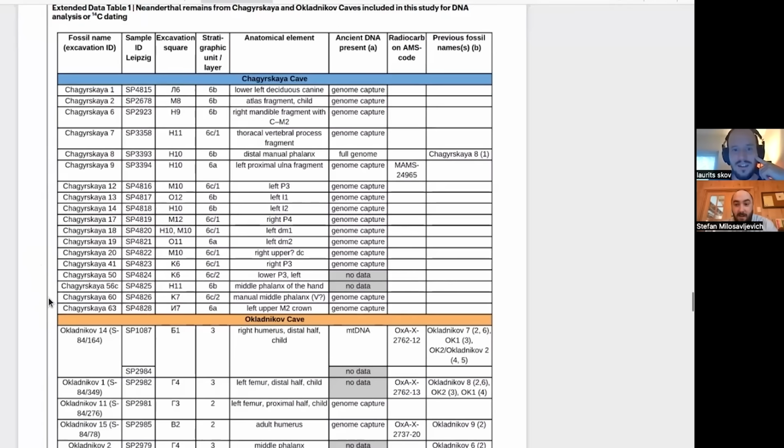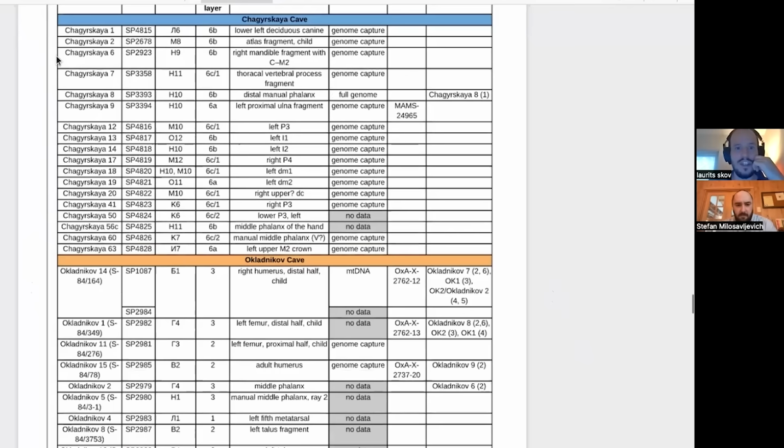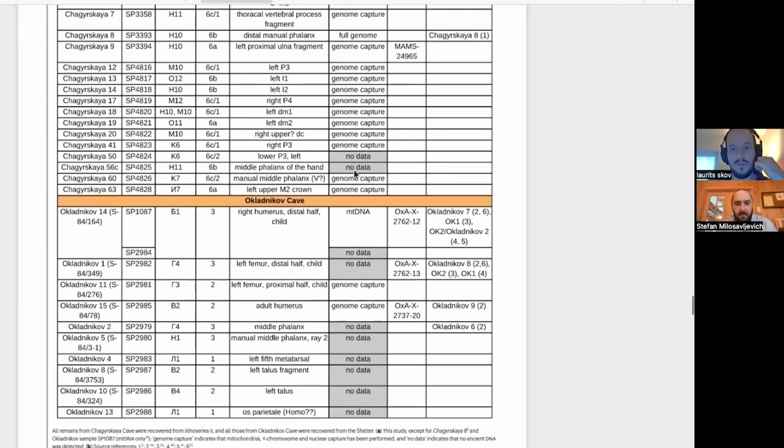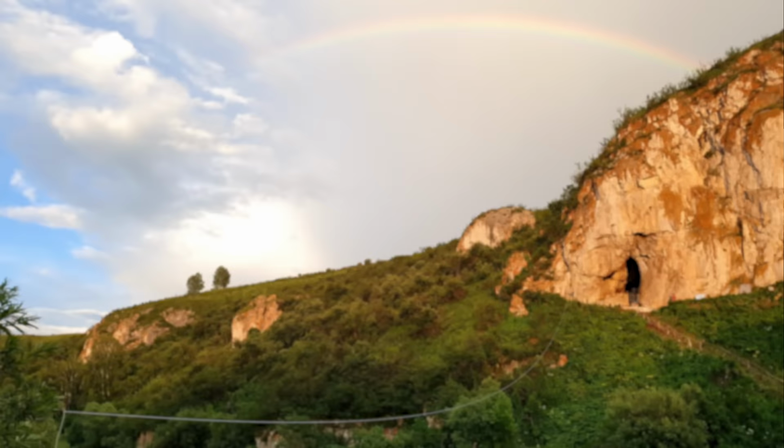Oh, wow, that's a lot. Yeah, and we also tried a lot of Okladnikov individuals, but the DNA preservation there was really bad. We did 10 Okladnikovs and 17 Chagyrskaya's. There was only a few of the Chagyrskaya's where we didn't have genetic data, and a lot of the Okladnikovs where we didn't have genetic data. So we tried 27, but there are more. In Chagyrskaya caves, I think there's 80 or something.